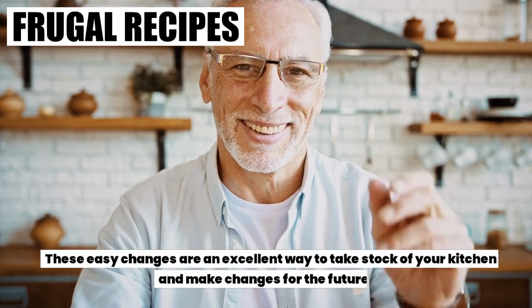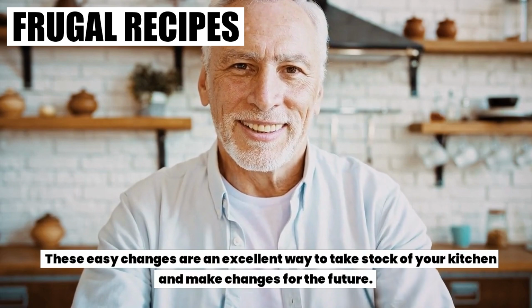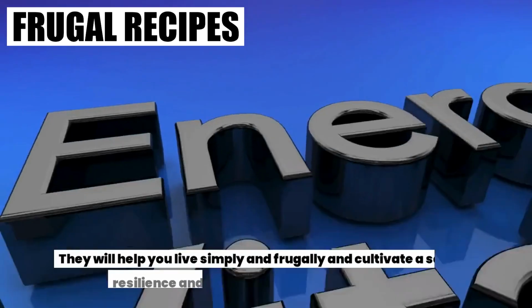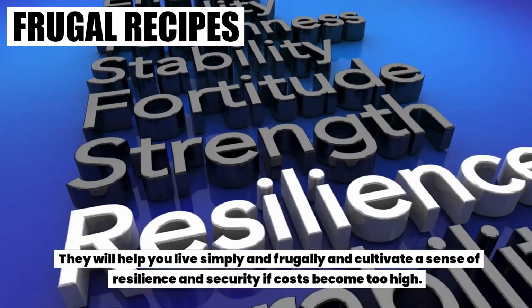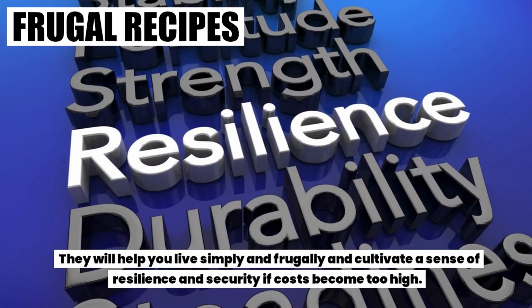These easy changes are an excellent way to take stock of your kitchen and make changes for the future. They are easy enough to implement over a weekend. They will help you live simply and frugally and cultivate a sense of resilience and security if costs become too high.